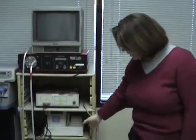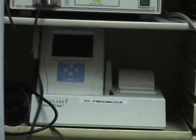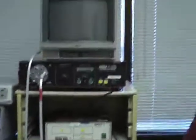Then the one down here on the bottom is our urodynamics equipment, and Dr. Johnson uses that to help diagnose women who have urinary incontinence or frequent urination or leaking urine. And it allows her to figure out what the problem might be and whether it can be corrected by surgery or physical therapy.